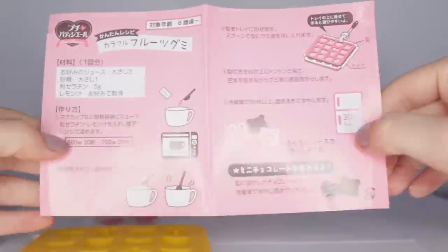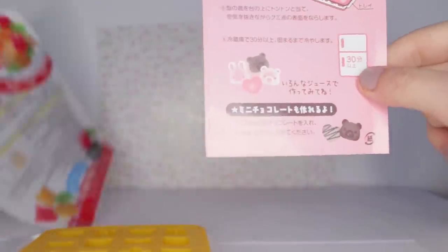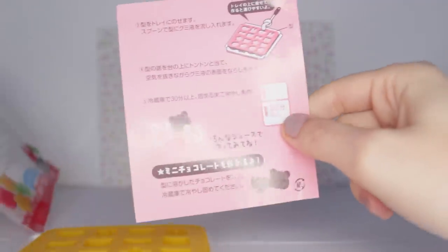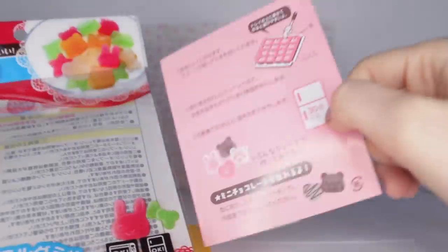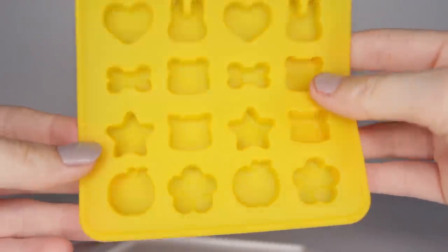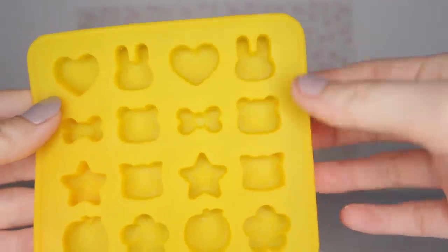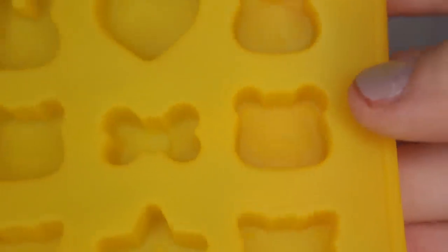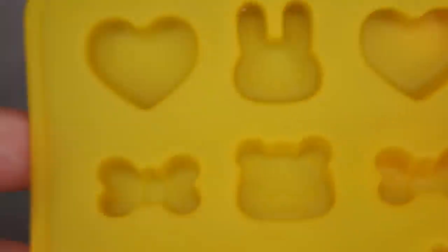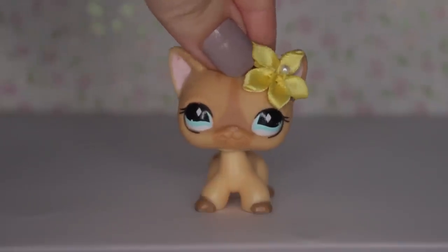There's some real simple instructions, but it's about chocolate making, I think. Even though the pictures on the front show jelly, it's showing chocolate here, so I figured I could use it for 2-part resin and make some cute earrings and necklaces and stuff. So yeah, make little bears. You can't really see, but they have little cute faces and stuff. So, I guess that's a wrap on my 100 yen adventure in Japan.